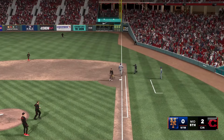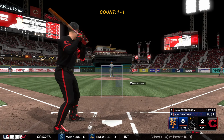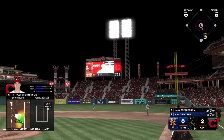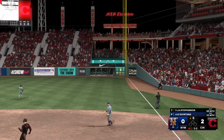Fires to first on the run. They get the out, and that. Back here at Great American Ballpark, ready to go for the last half of the inning. And here's the catcher, Tyler Stevenson. Headed towards the corner. Sizes this one up. Makes the grab, one down.